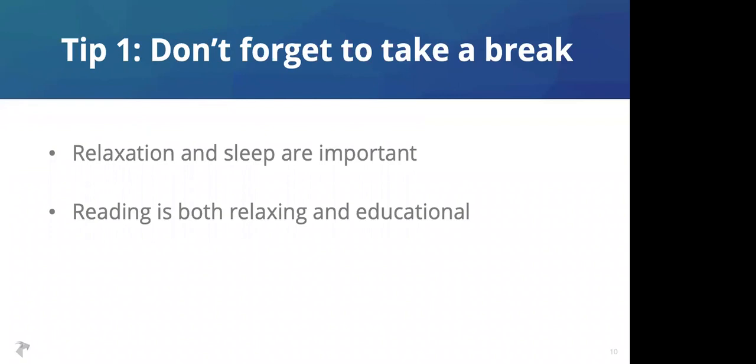One great thing you can do that sort of helps with both studying and relaxation is reading. So reading will help you build a strong vocabulary and strengthen your reading comprehension skills, but it's also relaxing. So if you pick up a book you enjoy and read it, that can actually be an important part of your studying, and it can also help you be more relaxed.